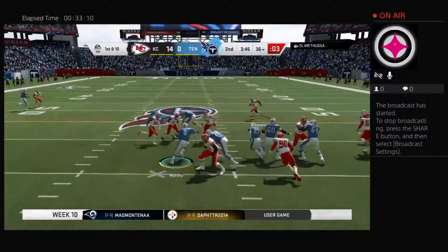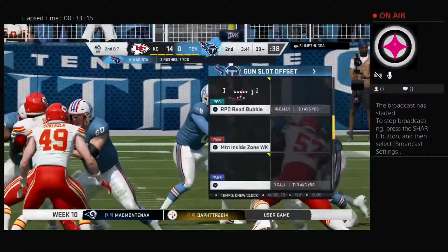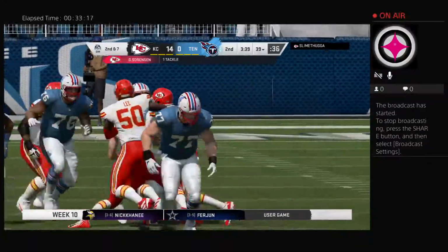On the read option, it's Mariota. Stepping up, he's going to keep it. The keeper came up on 2nd down, 2 yards. They tried a quick hitter inside.